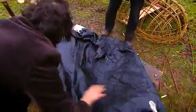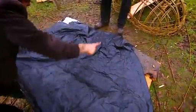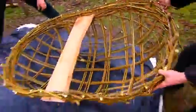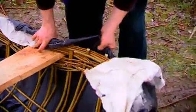Originally, coracles were covered in a horse or cowhide. OK, if you just pull the corner out there. But by the Edwardian period, tar-coated calico was used, a strong, light and waterproof material. Let's just wrap it right over.